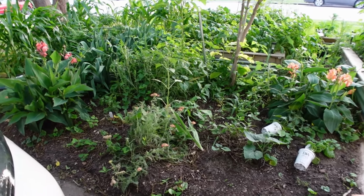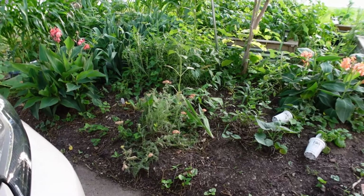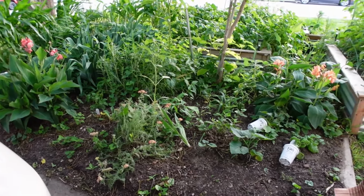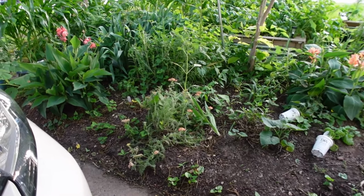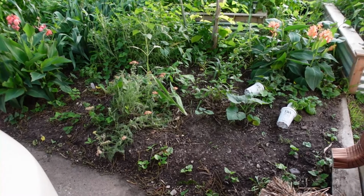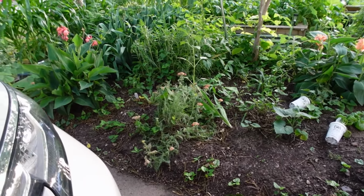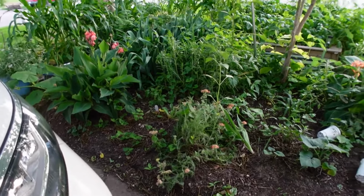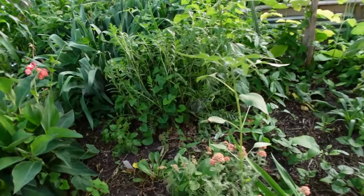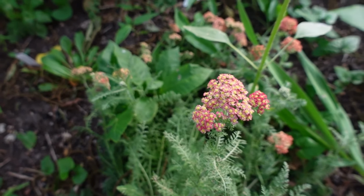We have yarrow, we have tansy, we have comfrey, we have asparagus, we have flowers, marigolds. What else do we have in here? I think we have foxglove in here and sunflowers. You can see here's some of the yarrow, for those of you who don't know what yarrow is.